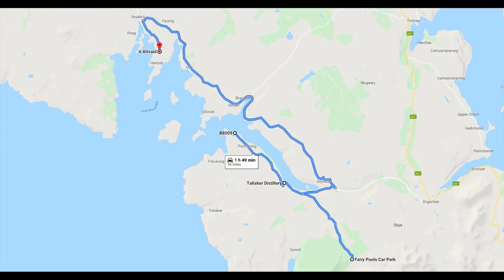Day 7 didn't have the longest route of our Skye holiday so far, but it was the first day in which we weren't going to pass any public charge points whatsoever.